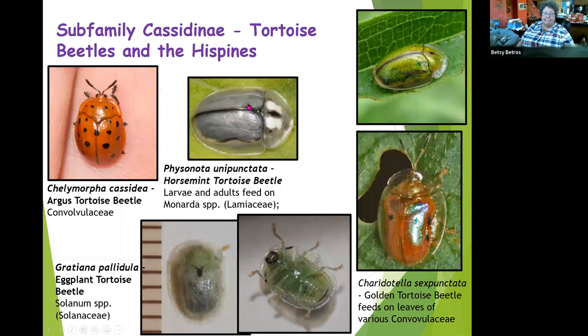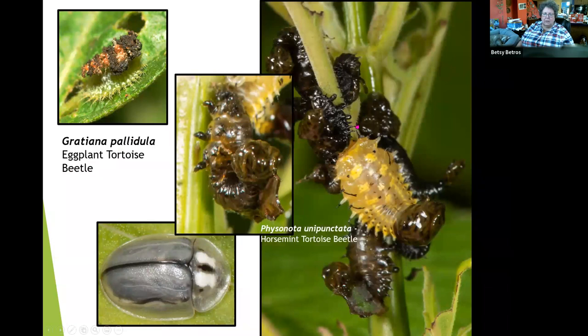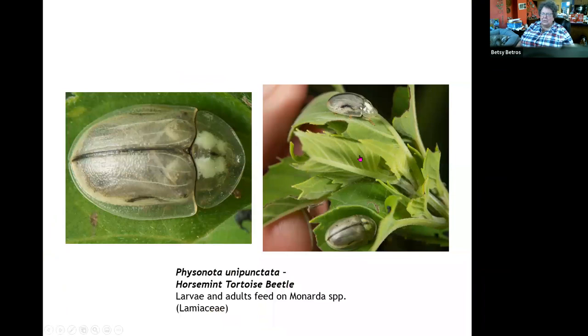Tortoise beetles look like tortoises because their shell's all over. They use poop to disguise themselves too. Apparently things don't like poop. This is the larva of the bergamot tortoise beetle. They're all covered with their little poopies. In three years, they devoured all the Monarda in my prairie. It came back the next year, and I've never had that large a number ever since.